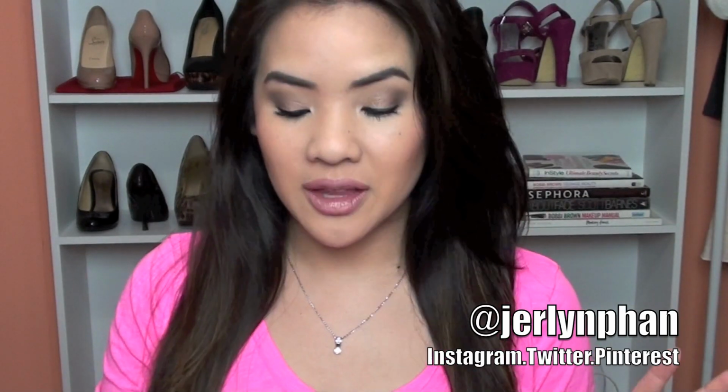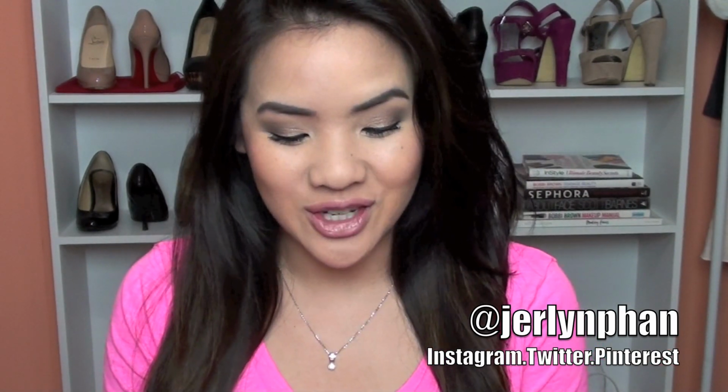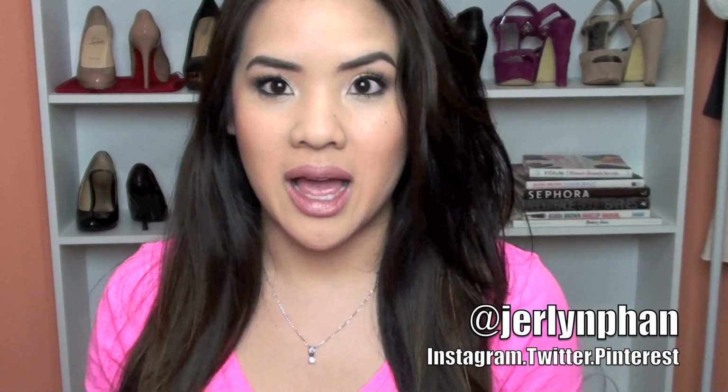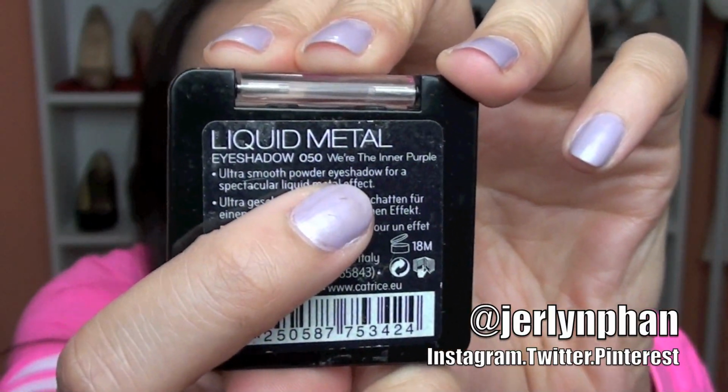The last product here from Catrice that I have to talk about are my absolute favorite, and I'm wearing these on my eyes today, and these are the Catrice Liquid Metal eyeshadows. Okay, so let's go through these. I'm going to go through the ones that I don't have on my eyes right now. So this is the first one, Wear the Inner Purple.